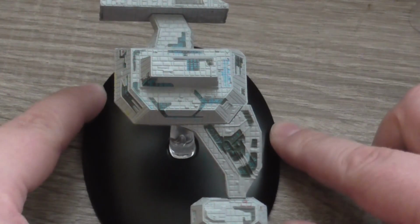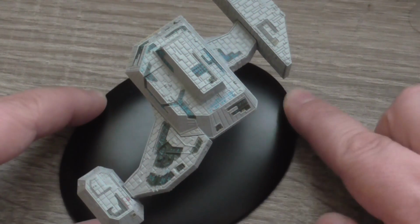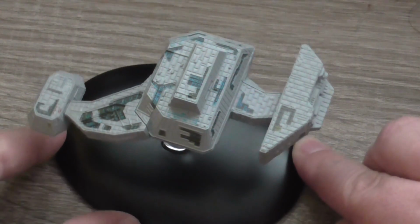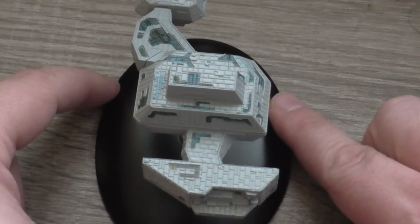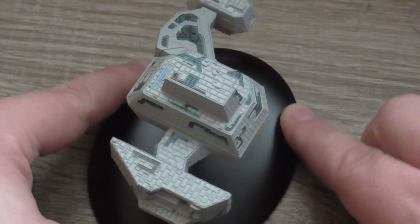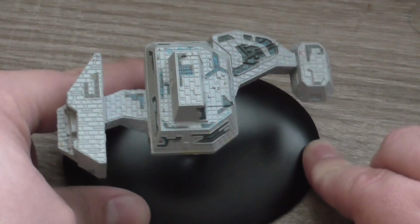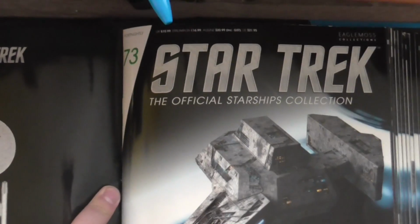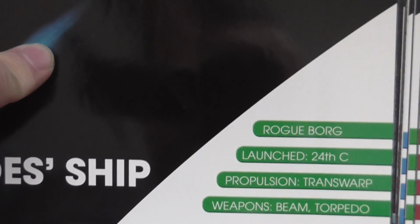And this is again the final look at the model from all the different angles. So overall, it's not one of my favorite ships, definitely. I had to actually check from which series it is, but I'm overall satisfied. I really like these highly detailed models.